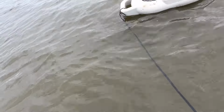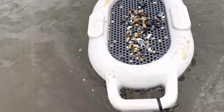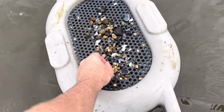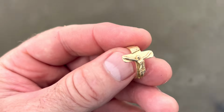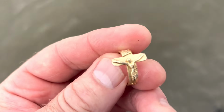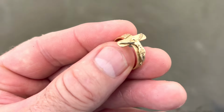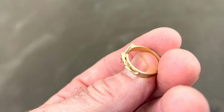All right, this is literally my first target, and I'm seeing something lovely in the scoop. You see it? First target. And we got what I'm really thinking is 14 karat. Really, really nice cross ring. Look at this. I haven't been out here for more than 5 minutes. Great find. Great, great, great find.